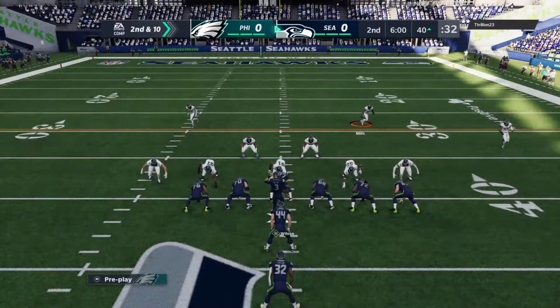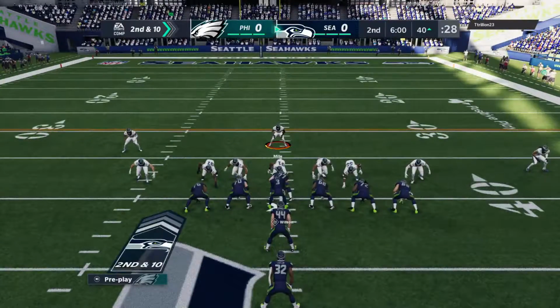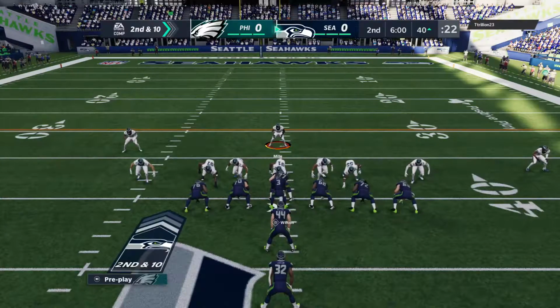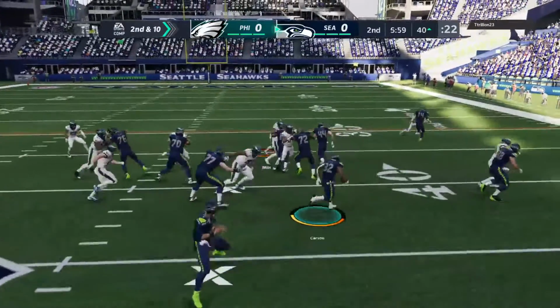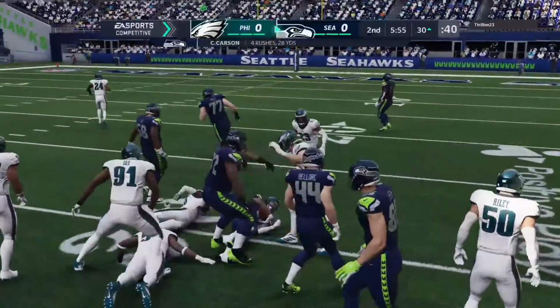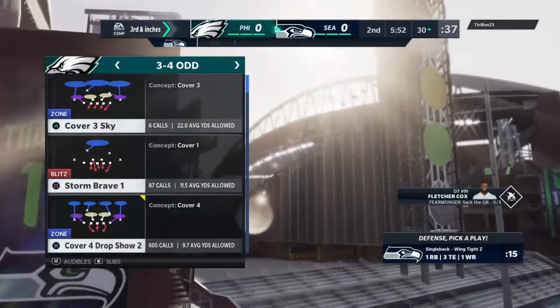So second down and 10. Once again, they'll go from the 40. Mike 5-4. Here we go. Watch the ship. Now a give, right side. Carson. 9 yards, and that leaves him just short, so it'll be third and less than a yard.